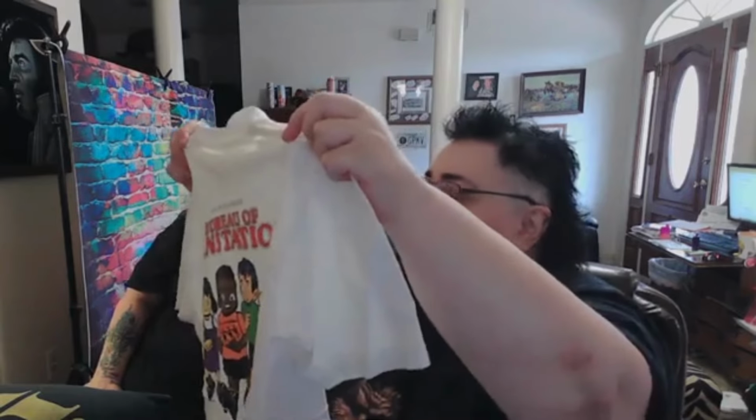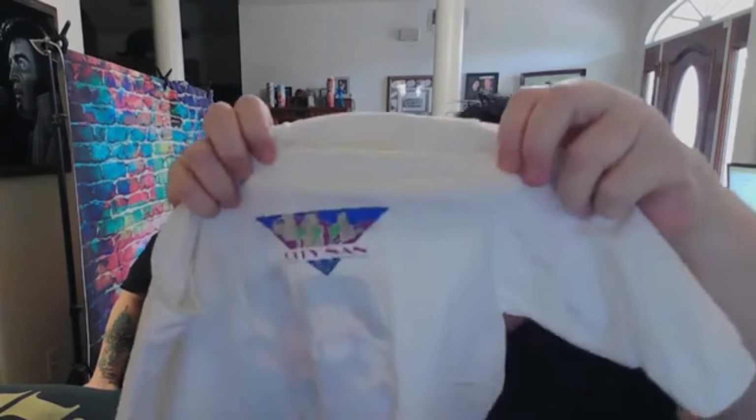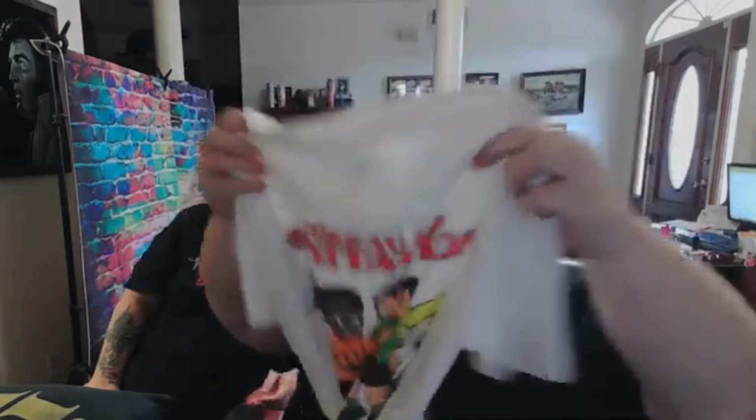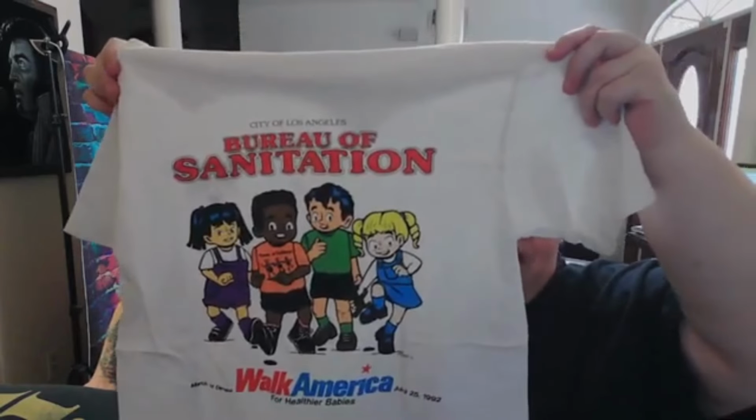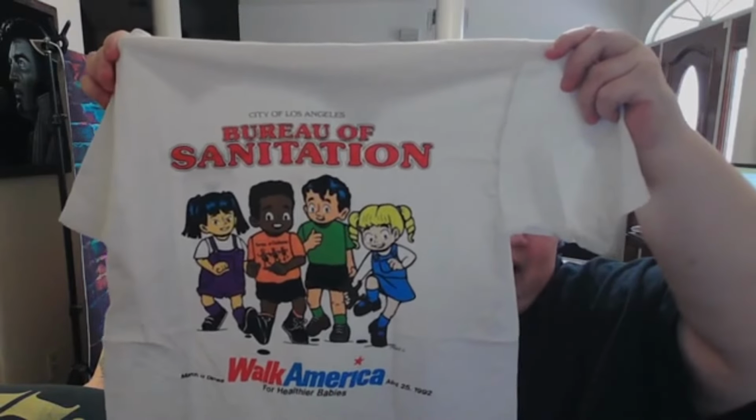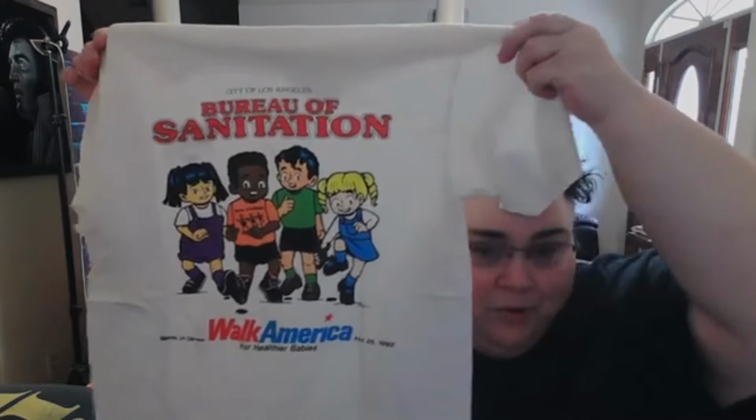Okay, this is cool. That looks like a reed. This is a Hurlin tag, Hurlin, Los Angeles. It says City San, okay, and it's sanitation, city sanitation. So it's Los Angeles sanitation. Check this out, though. Walk America. Look, Bureau of Sanitation. You got all these friends from all walks of life. They are walking for the Bureau of Sanitation. That's cool. Lame. That shirt is lame.